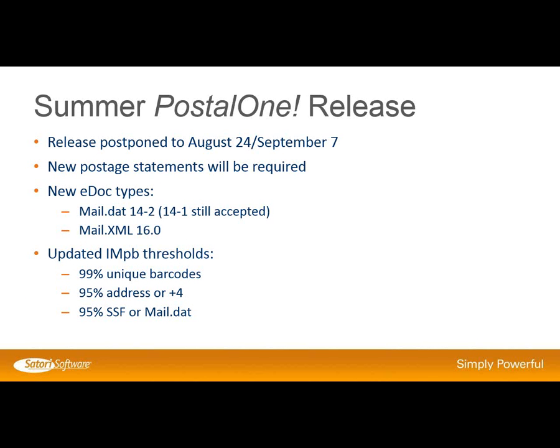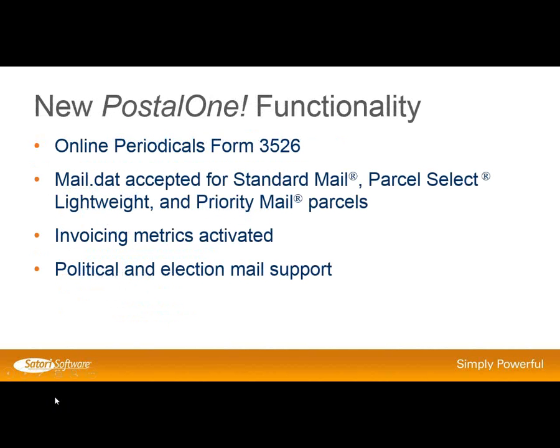We do have quite a bit of stuff to cover. We're going to talk a lot about the upcoming changes that are happening on the post office side and how those are going to be impacting your business here. So once we can get the slides advanced here, we'll go ahead and get started.